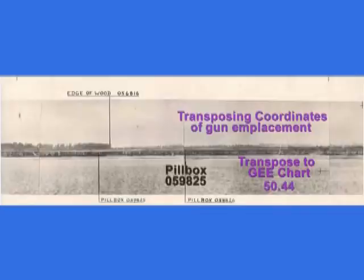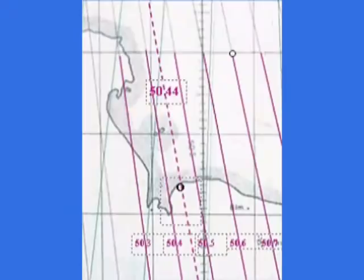To illustrate, let us assume that this gun emplacement falls on the purple grid line number 50.44, and the battery is 100 yards south of the sandy beach. With such data in hand, it would be no problem for a navigator to spot the target on his G-chart and draw in the course line for the attack.